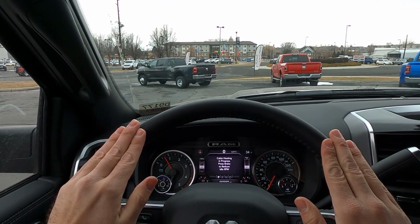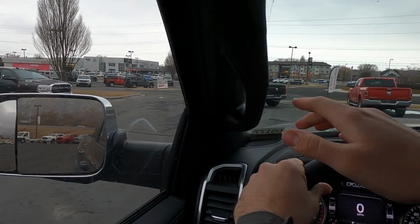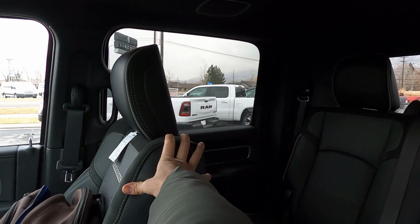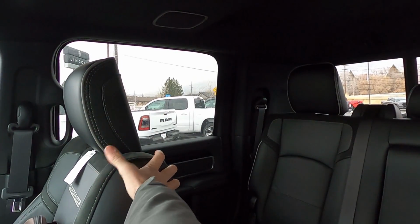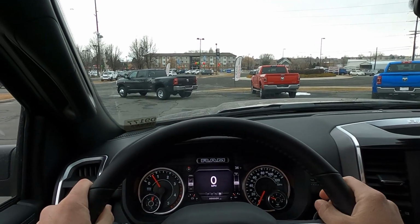Let's quickly talk about visibility before we set off in this Laramie 2500 Megacab. So you guys can see the visibility over the hood, just like any other Ram heavy duty. There's your visibility through both the mirrors. Remember, they do have blind spot monitoring. And then here's all throughout the rest of the rear, which I feel like it's actually a little bit worse than the Megacab. Obviously, there's a little bit of cab behind us that doesn't have any windows. So yeah, that all being said, let's set off.